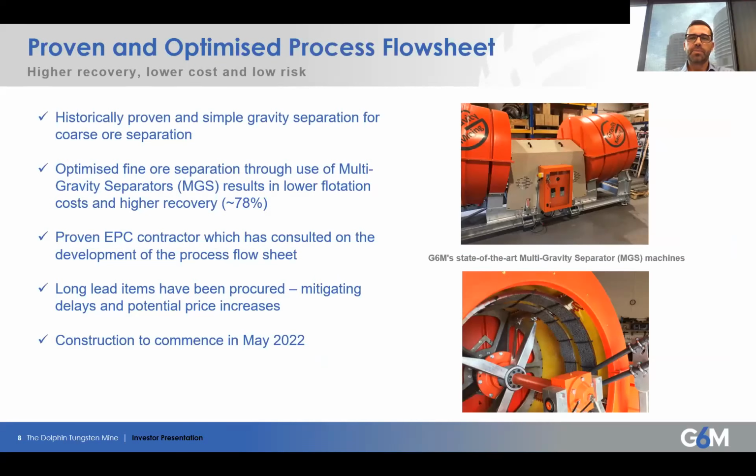So we've got a proven and optimized process flow sheet. As I previously mentioned, the majority of our concentrate will be recovered from simple gravity separation. On the fine ore separation, we've introduced multi-gravity separators, and these separators will result in lower flotation costs and higher recovery. We will recover some of the finer ore before sending the tailings from the MGSs to the flotation circuit, reducing the overall size.